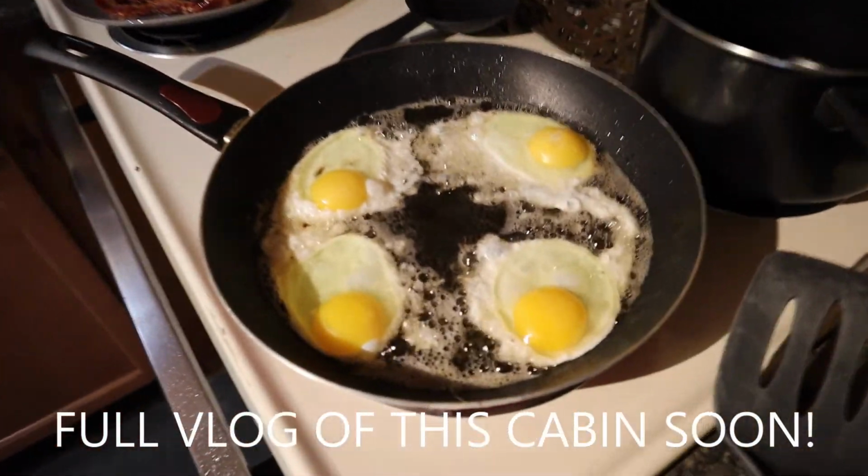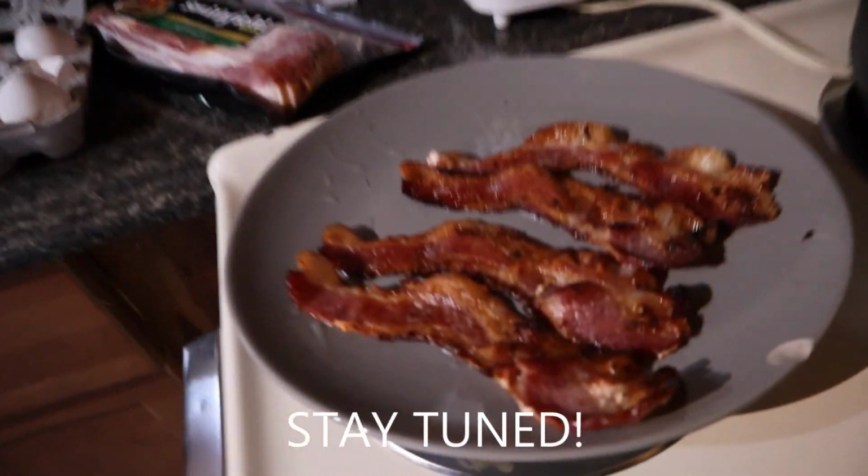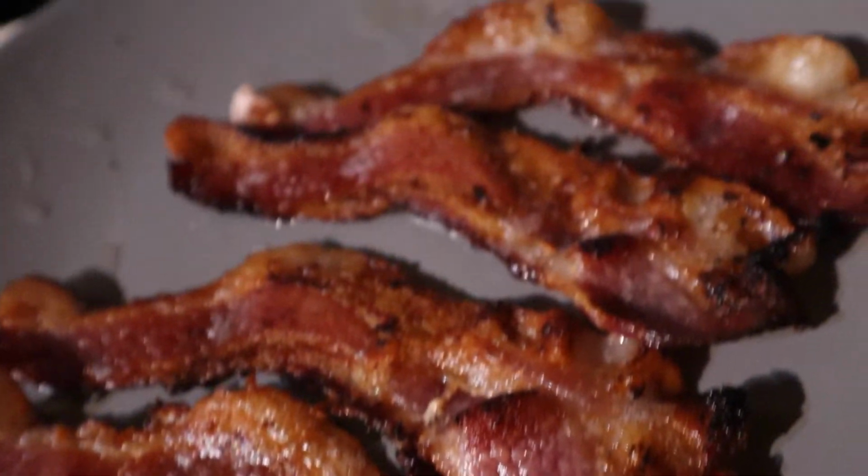A little bit of bacon grease cooking them eggs. Ooh, baby, the toast just popped. Look how awesome the bacon looks.